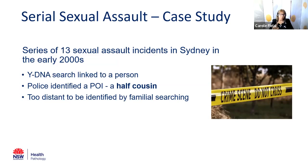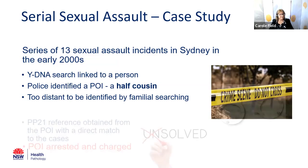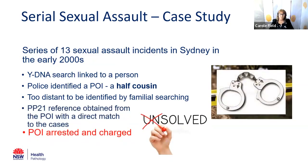But the power of that Y-DNA and that extended reach of that Y-DNA brought this person to our attention, and therefore the attention of New South Wales Police. A reference sample was brought in from that person of interest, and it matched to the crime scene samples. And he was arrested and charged.